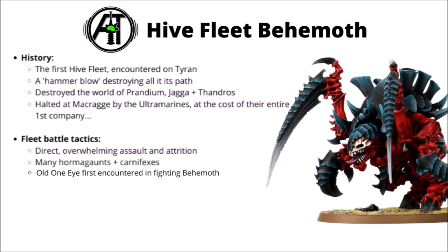Fleet Behemoth. Although there had been a few small incursions of Tyranids into the galaxy prior to this that hadn't drawn as much attention, this was the first time that they were realised as a true intergalactic threat. Worlds started to go dark on the eastern fringe, most notably the world of Tyran, where the Hive Fleet was first encountered and properly documented by the Imperium, the world stripped bare of all biomass by an all-consuming swarm of space horrors from beyond.